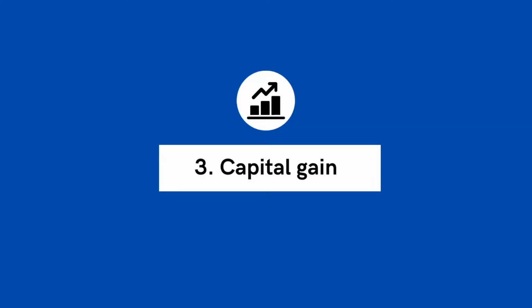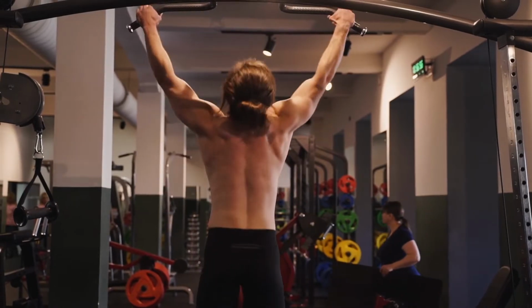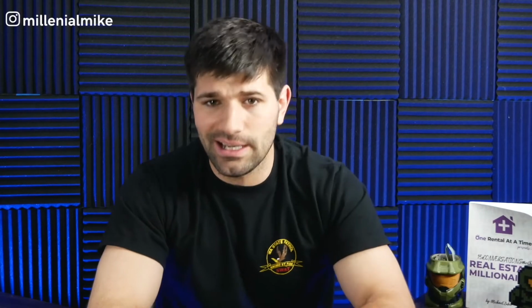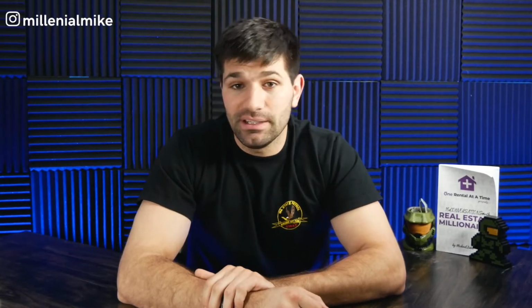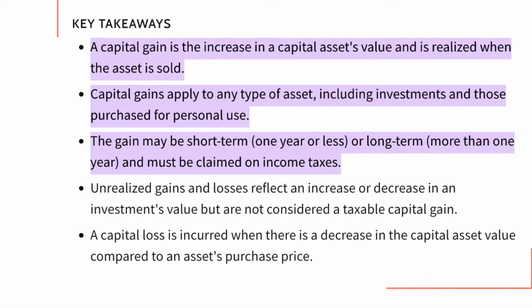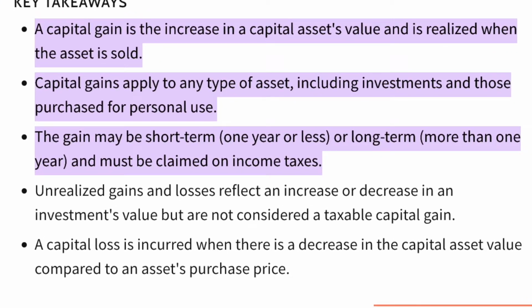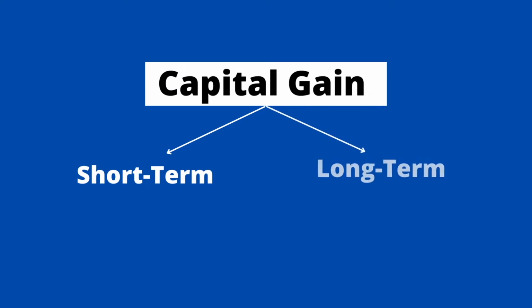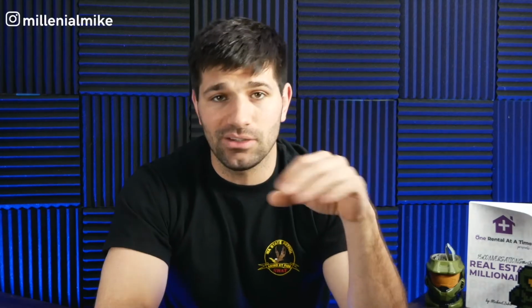Tip number 3, capital gains. Now, unlike the gains that we're all trying to make at the gym, capital gains are a little less ideal because of the tax burden the government is going to put on you. A capital gains tax is assessed when you sell an asset, like a rental property or stock, for profit. Now, there's 2 types to be aware of. There's short-term and long-term gains, and they each impact your tax situation differently.